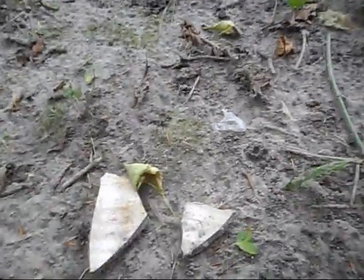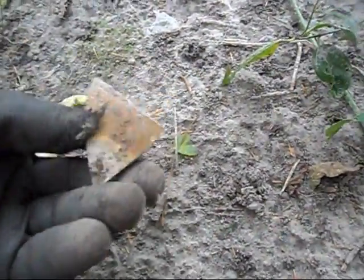That's the hole there. I'm going to do that in one second, but I just want to show that there's also old pottery all over the place. There's one here, just laid on top of the ground. Shard pottery.